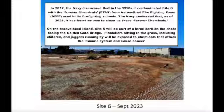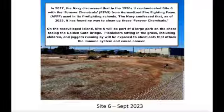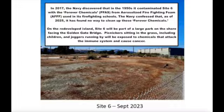On the redeveloped island, Site 6 will be part of a large park on the shore facing the Golden Gate Bridge. Picnickers sitting in the grass, including children and joggers running by, will be exposed to chemicals that attack the immune system and cause cancer.